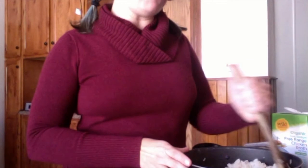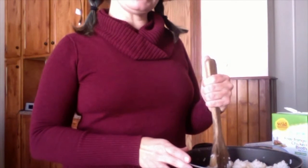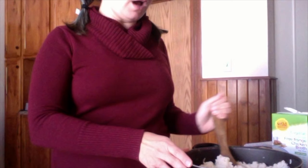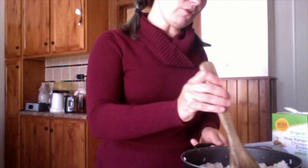So I'm starting with white rice. Brown rice is great for dogs. It's full of nutrients, but white rice is a little bit simpler of a starch and it's easier for them to digest when they're not feeling well. So I've got white rice.